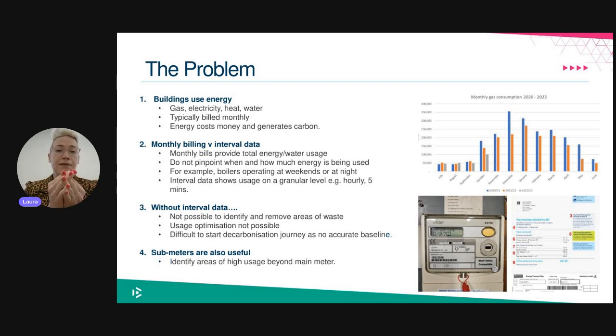Energy itself costs money, and it generates carbon, especially obviously if you're using a fossil fuel boiler, which 85% of buildings in the UK, something like that, are still using. So that's the problem. Or it's not really a problem, it's just a statement.